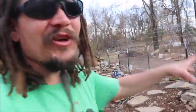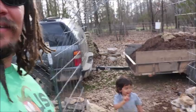But yeah, so we got a lot of the stuff phased through already. A lot of the stuff looking pretty nice. Getting all of our rock and our brown in place.